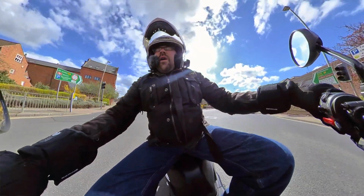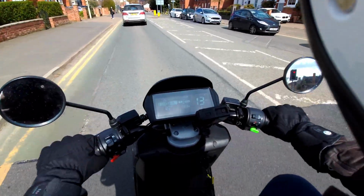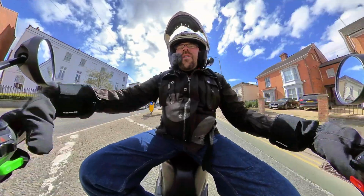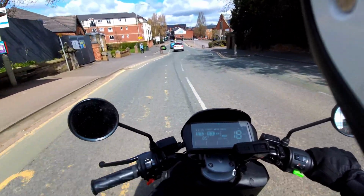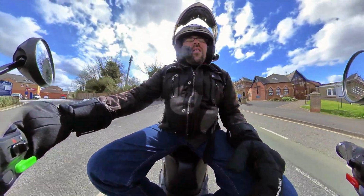So with the three modes, there's a little switch just here, and all you've got to do is click through them, click left or right, obviously plus or minus, will take you through the modes. That's dynamic mode, and if you want to go nice and slower, you go into e-save mode, and of course you'll get the most battery power out of it on e-save. Then dynamic is a mixture of two, and sports mode is full on acceleration.